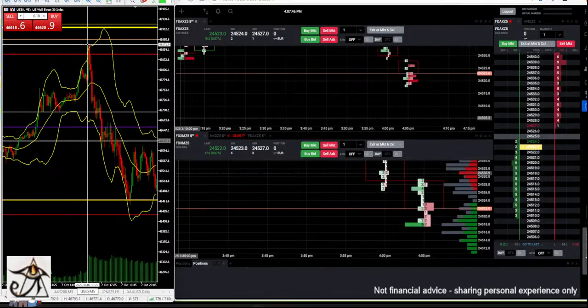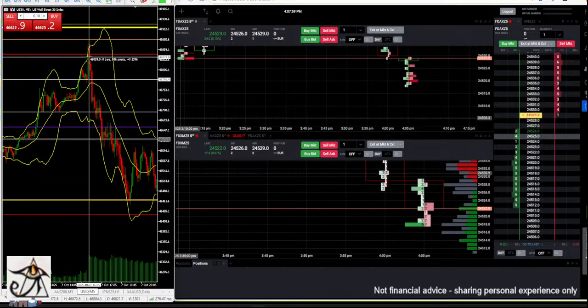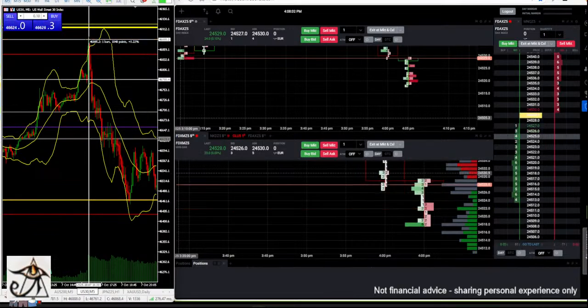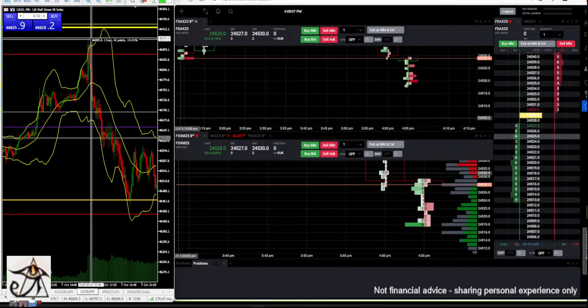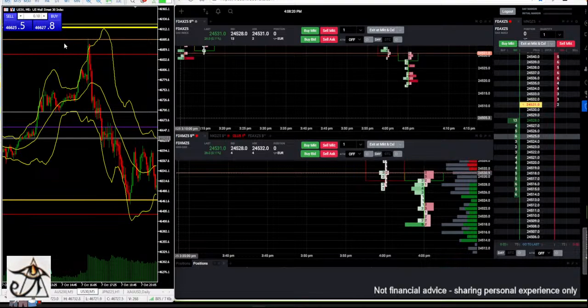Now, this market opens on the 1630 candle. So what happened was we opened all the way down here, 46,780, came all the way up to this one, the R1. We had about 4 points of heat off that level, and then the market plummeted for 400 points. It's a massive move with very little heat if you took the trade from here.